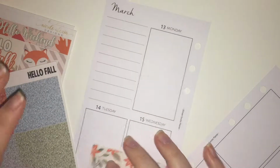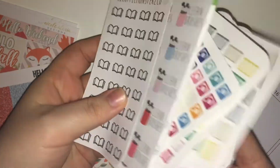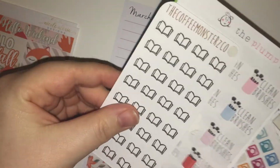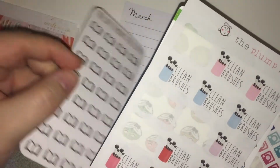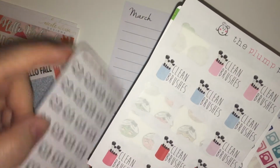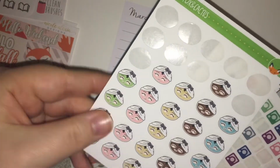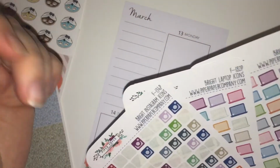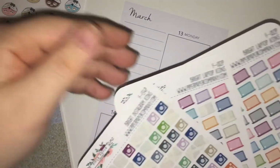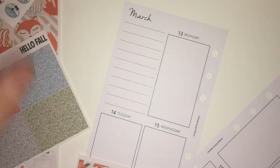Let's just show you guys the other stickers I'm going to be using. So I have some book doodles from the Coffee Monsters Co., some of the Plum Planner clean brushes, some face masks from Fox and Cactus, and then computers and Instagram icons from Piper Paper Company. I have a ton of them, so I'm going to use those.